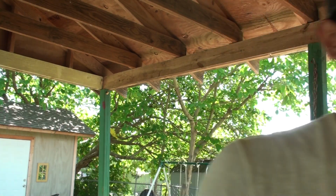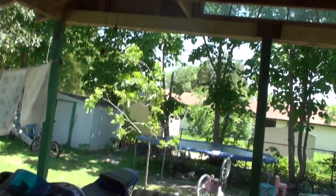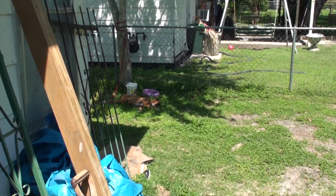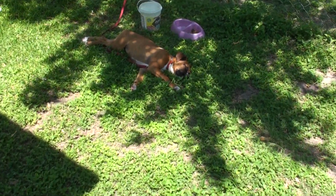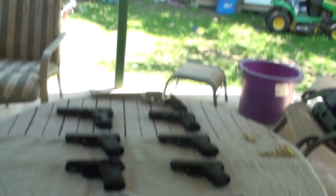Hey guys, a very frequently asked question that I get a lot is, how many guns do you have? Well, I guess I'm gonna have to show you. Well, before I do, let's scare this dog. That's good stuff. Alright, let me show you guys the collection.